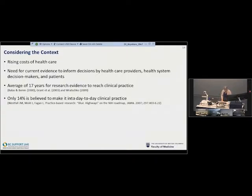It's important, when doing research as upcoming or current clinicians engaged in a scholarly role, to understand why this came about. A couple of reasons are mentioned here. We're aware of the rising cost of healthcare. There was an identified need for current evidence to inform decisions by healthcare providers, health system decision makers, and patients, hence the new partnership. It takes approximately an average of 16 years for research evidence to reach clinical practice. Another main concern is that only 14% of research is believed to make it into day-to-day clinical practice.